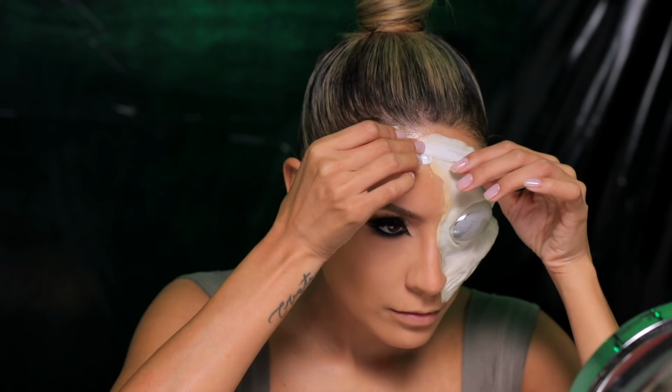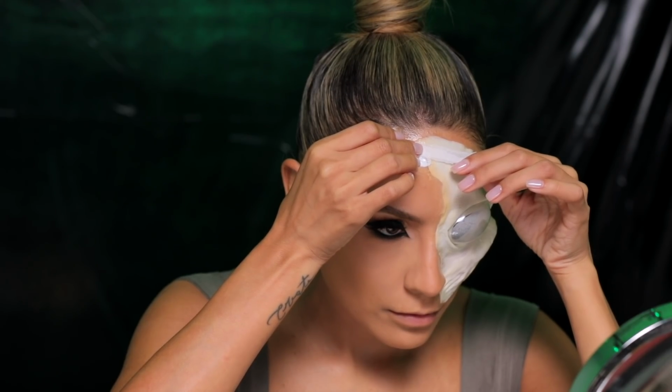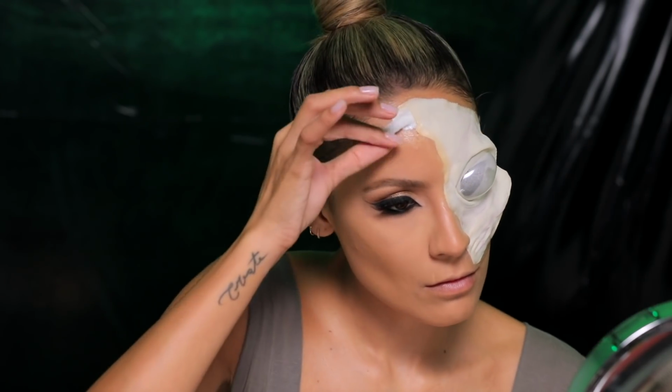So now I'm taking more liquid latex and building that up. Here's where I got a little confused. I've done liquid latex with tissues so often, but I feel like I was so out of it at this point of filming that I was unsure of my direction. So just bear with me here.